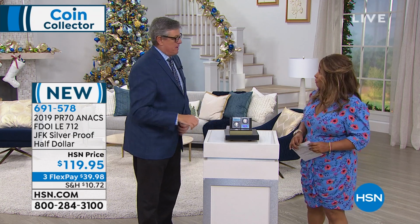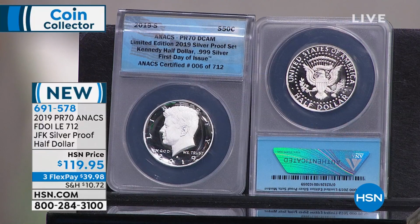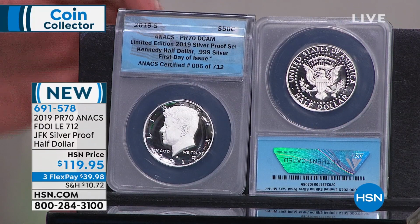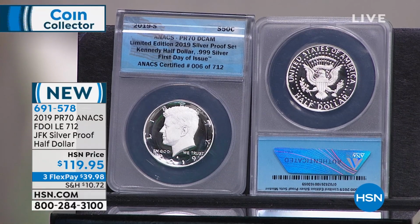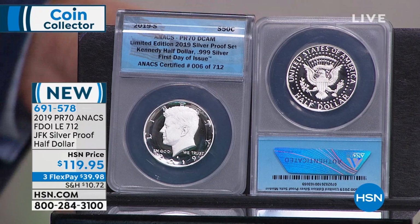The United States government made, this year for the very first time in their silver proof sets, a Kennedy half dollar in pure silver. They've always done 900 fine, okay? This is the Kennedy half dollar in pure 9999 silver.